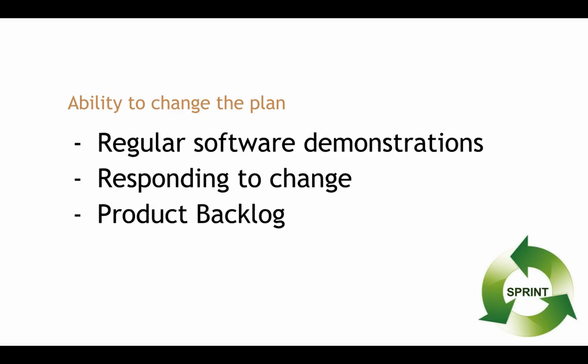The tool for the change is the product backlog, and we spent a significant part of the previous webinar talking about the product ownership concept, when I described how the product owner, based on which particular inputs, does the reordering, the prioritization, and tries to estimate the business value behind each item in the backlog. So there's a tool, an artifact called the product backlog, there's a role called the product owner, and the entire Agile software development philosophy that enables you to change the plan during the project.